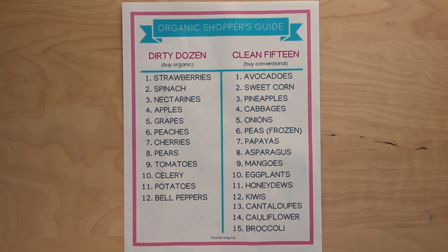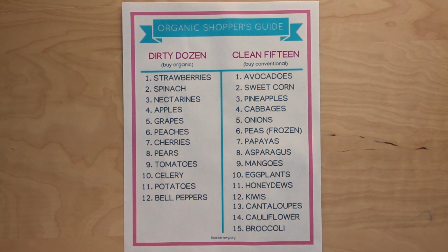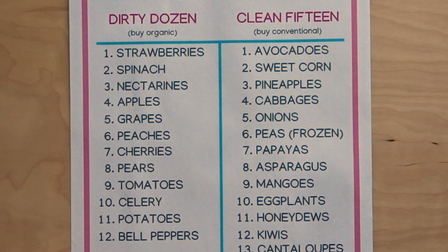But if you want to eat organic and save money, there's a list called the Dirty Dozen by the Environmental Working Group. I'm going to leave the information down below. They have a list of the top 12 produce that has the most pesticides. And on that list, focus on buying those organic if you can. Like strawberries, celery, apples. It's important to me to buy organic apples and organic strawberries if I can.